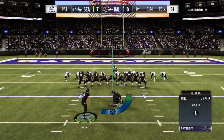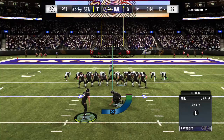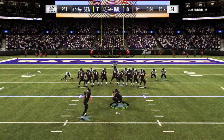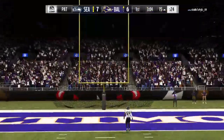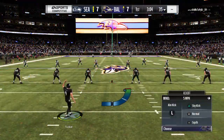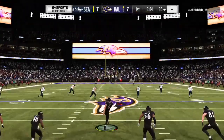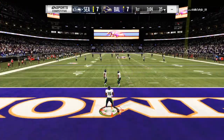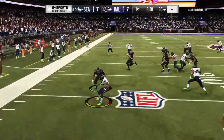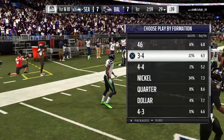And the Ravens are an extra point away from tying the football game. Tucker with the extra point, and we are tied at 7. So a tie ball game here as the kick's away. That'll be taken in the end zone. And it's a pretty good return here as he'll get it up to the 29-yard line.